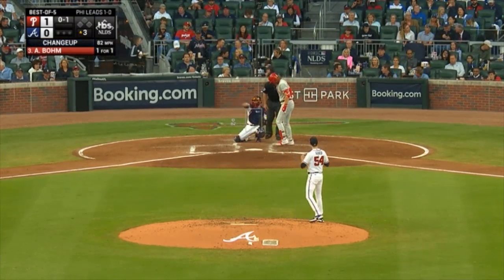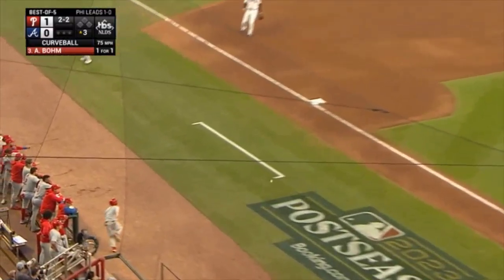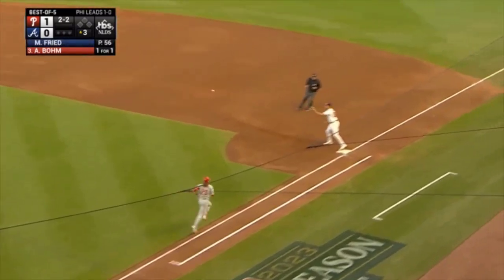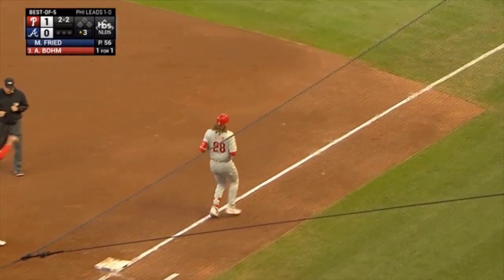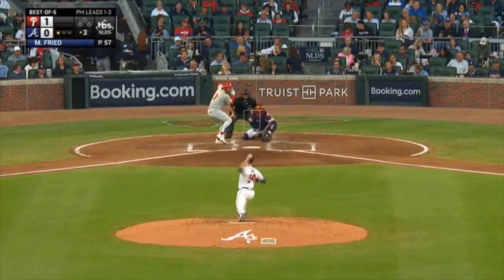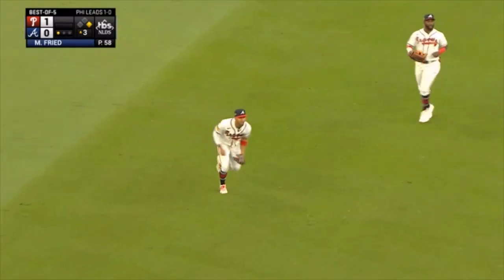Bohm with an RBI single. 2-2. Bohm rolls over one foul. This here, 2-2 pitch. Big Fried lobs it over to first for out number 1. Brings up Bryce Harper here, and he's up there left center. Harper with a single.